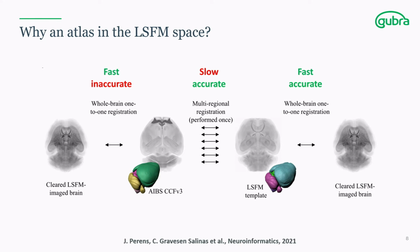The reason for that is, if we acquire new brains, here one brain, we would like to map it to the atlas. If I now do a whole brain registration, so rigid, affine, and nonlinear registration to the Allen mouse brain atlas here, then it's fast, because it's a whole brain registration, but it's inaccurate. We have inaccuracies in the hindbrain regions, especially areas like area postrema. What we want is a fast and accurate registration, because we do high throughput imaging.